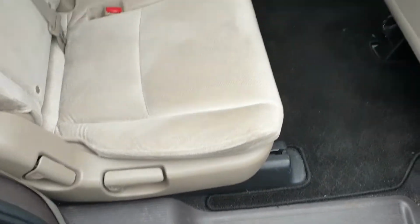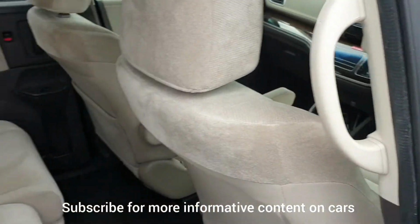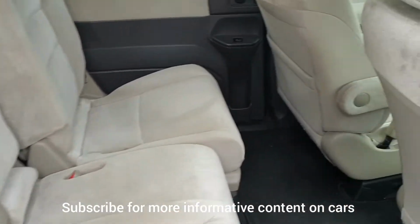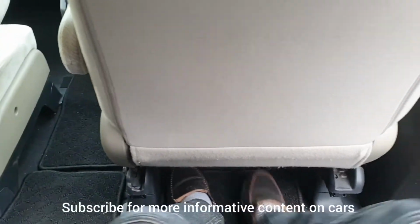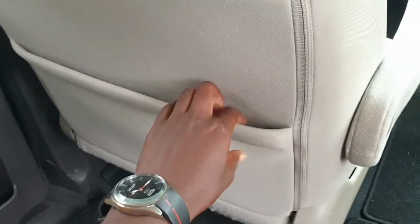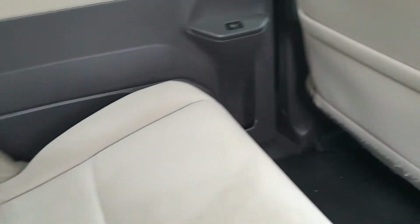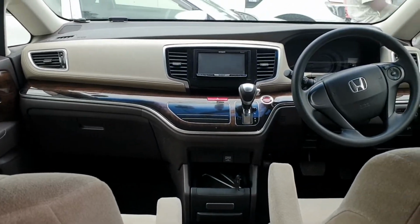This being the base model, you can only operate this right rear door manually. You can use this grab handle to get inside. And the stepping height is quite low, being that it's not as tall as the Alphard. There's so much legroom and more than enough foot room to stretch out. There's a pocket behind the left front seat. The seats are very comfortable.